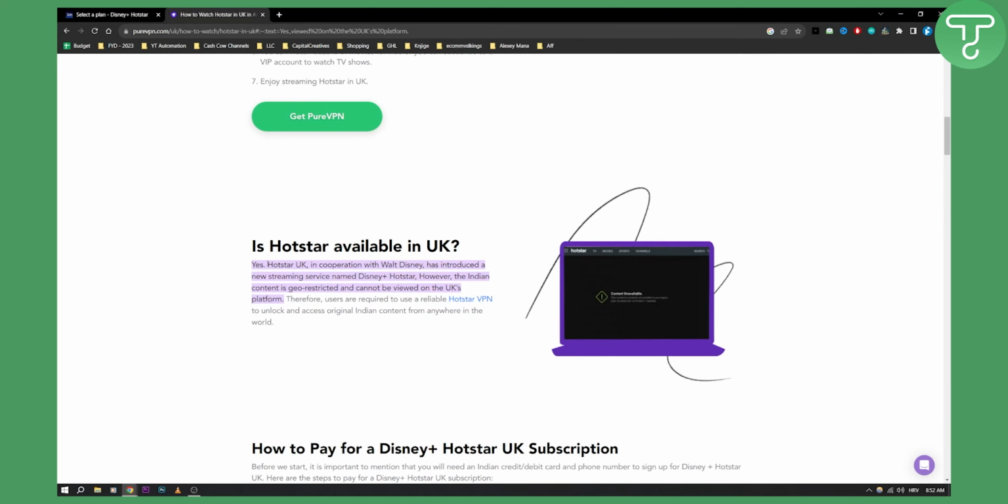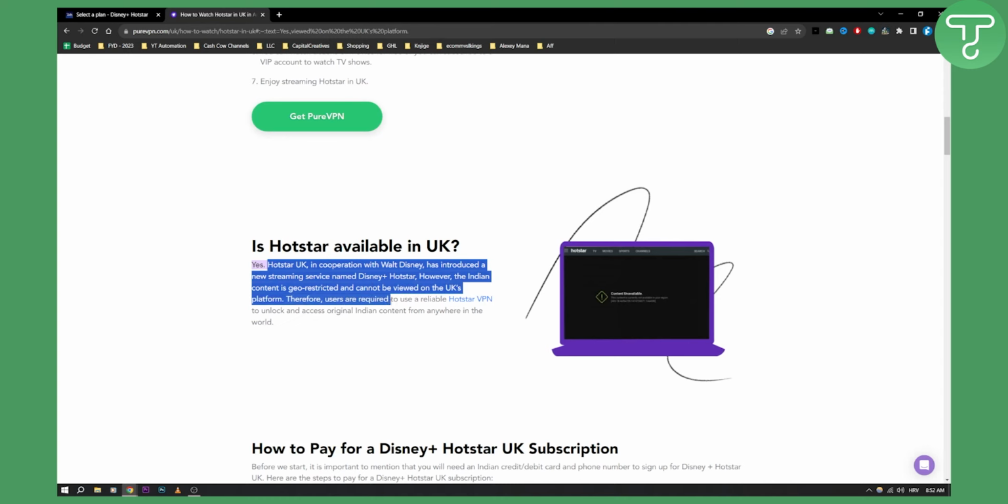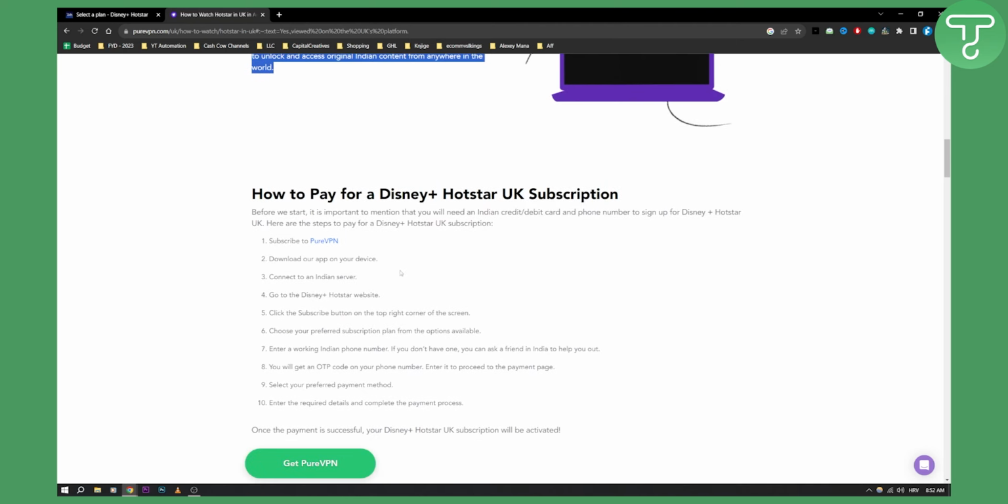Now, as you can see, Hotstar UK in cooperation with Walt Disney has introduced a new streaming service named Disney Plus Hotstar. However, the Indian content is geo-restricted and cannot be viewed on the UK's platform. Therefore, users are required to use a reliable Hotstar VPN to unlock and access original Indian content from anywhere in the world. Now, basically, you'll just need to go and use the VPN this time around.